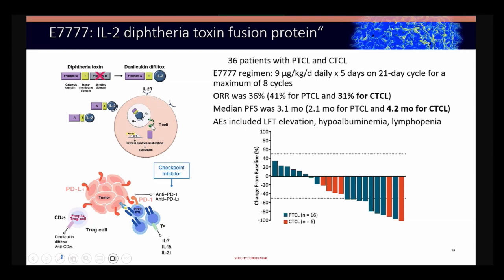And so when we actually use this drug, and I mentioned this is the one where there were two different doses, 9 and 18 mcg per kilogram per day for 5 days of dosing.